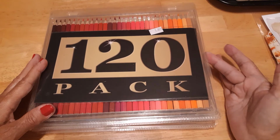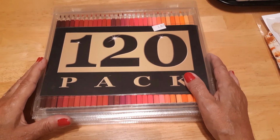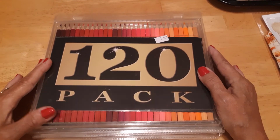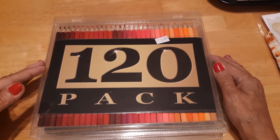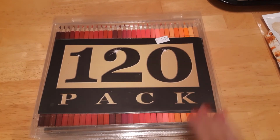But I just wanted to show you what I got at the thrift store, and it's nice to get a little retail therapy after all this hurricane business is going on. So we're waiting for our decision on FEMA, keeping our fingers crossed. They said our roof was 50% or more damaged, so we're hoping to get some help.